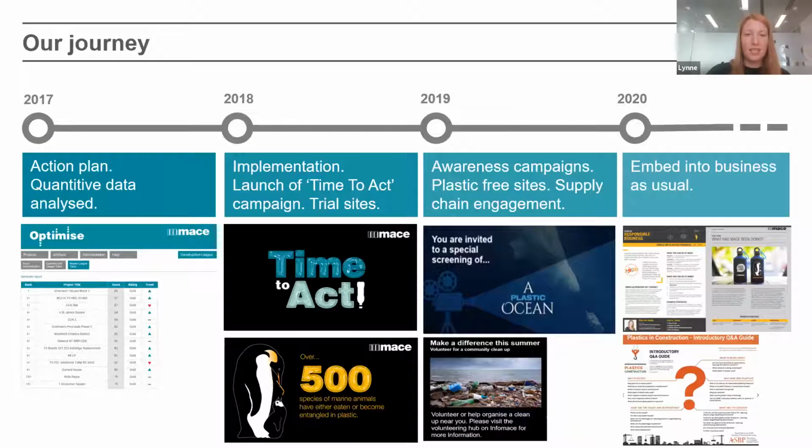In 2018, we then had the implementation of our Time to Act campaign, which you can see some of the infographic there. The idea behind this was to get the company collectively to engage in this. It's not just on the sustainability team, and what we can do and act on single-use plastics. We also set up a number of trial sites. These were predominantly in London, but projects are at different phases.